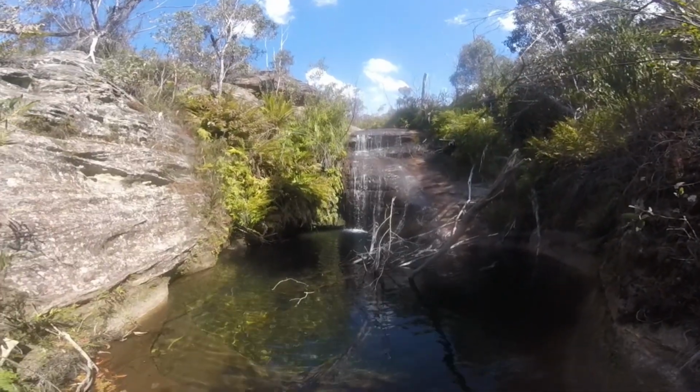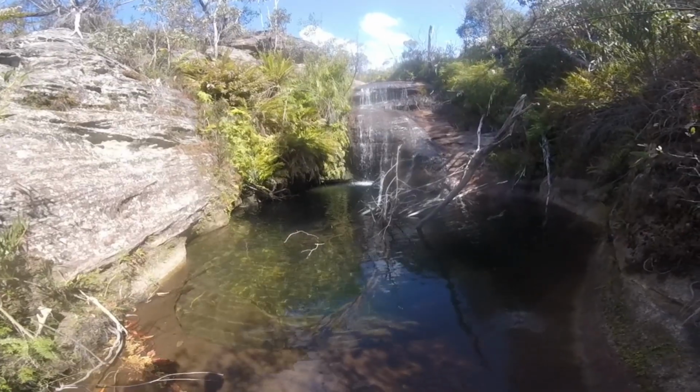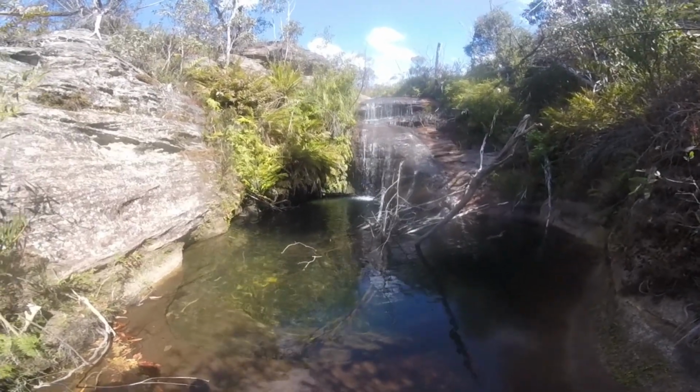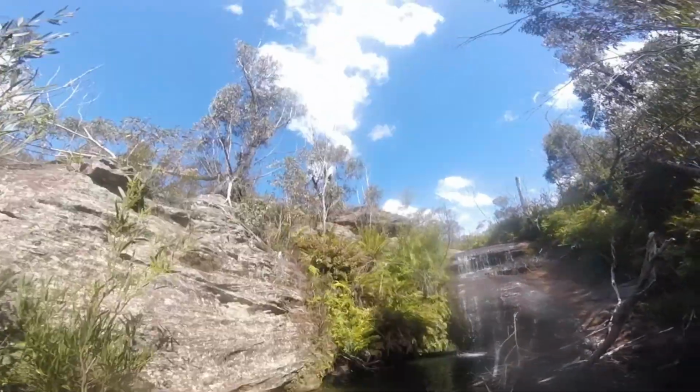Fucking sick. It's a shame there's a tree clogged up in this one, but if you were keen and you're here all the time, you'd just get in here and try to cut these out or, you know, remove them. You have your own fucking spot. Everyone can have their own fucking pool. It's fucking awesome. Alright, let's keep going.